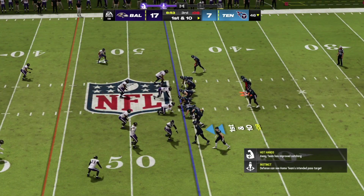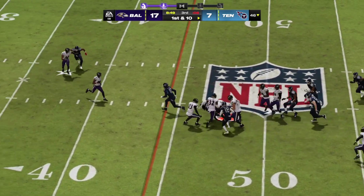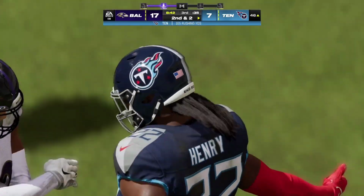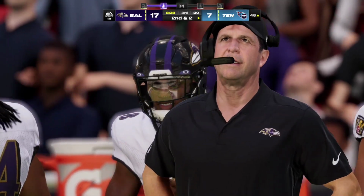I know people are screaming, where are the adjustments from halftime on the defensive side of the ball? Sometimes they're just not there. Sometimes you just got to find a way to tackle someone. And across midfield, he goes into Raven territory. 8 yards on the pickup, and now they'll have some options on second and short.